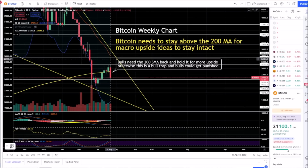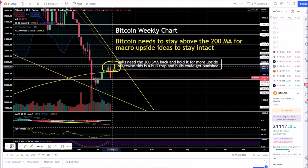Look, Bitcoin, completely devastated. This is a weekly candle. The bulls need the 200 SMA back, or this right here was an epic bull trap. You've got to counter trade the bull traps. You will make a tremendous amount of money because most of the market's trapped right here. They were long, waiting for $28,000 Bitcoin. But because of the break to the downside, they're trapped. And a lot of times they get punished.